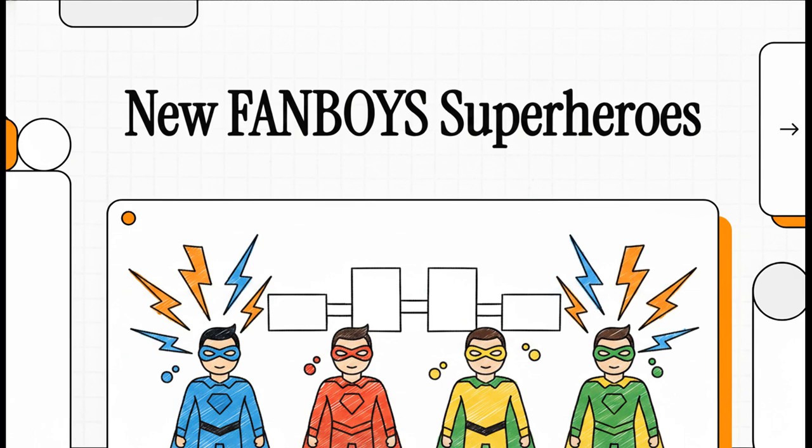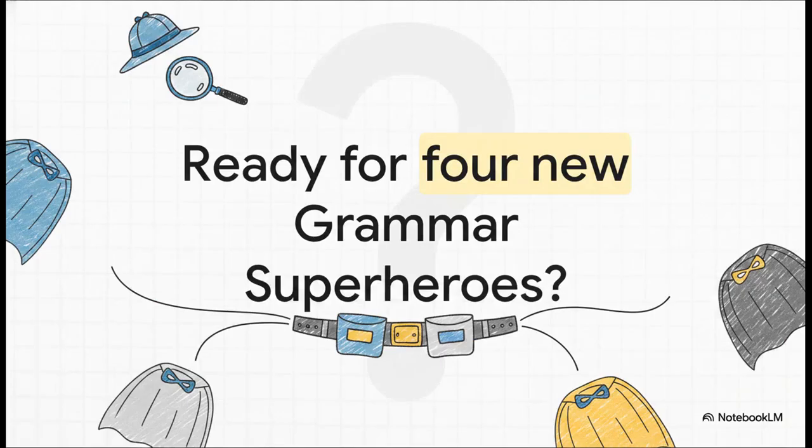Last time, we met two fantastic connectors, but today we're expanding our superhero team. We are going to meet four brand new connector heroes who will give your sentences ultimate power. So, put on your grammar detective hats and get those utility belts ready because we are about to add four awesome new super words to your writing toolkit. These aren't just any words, they're the FANBOYS conjunctions, and they're literally the glue that holds our sentences together.